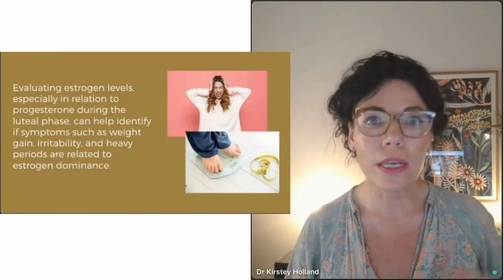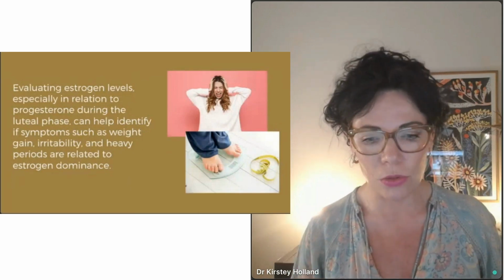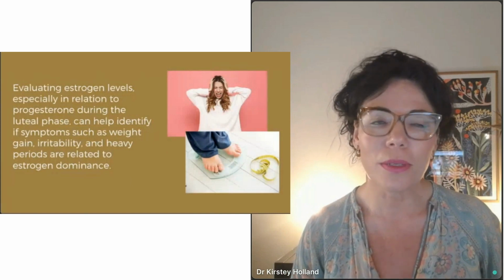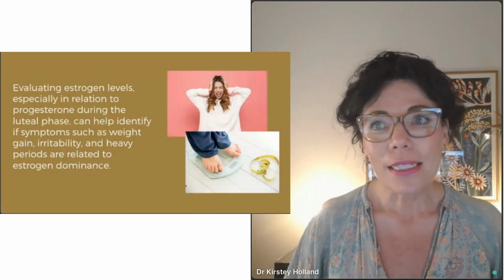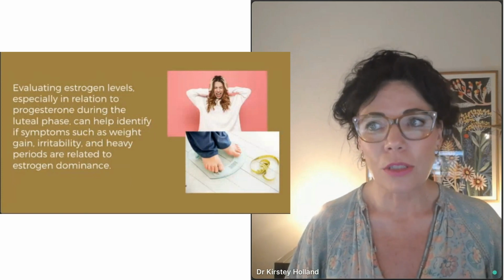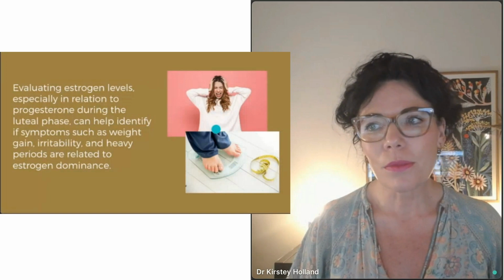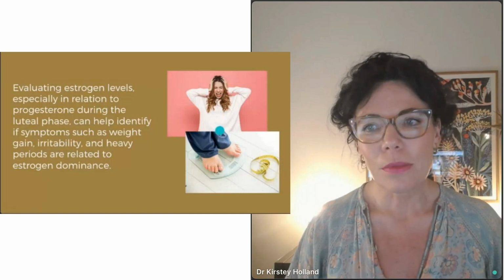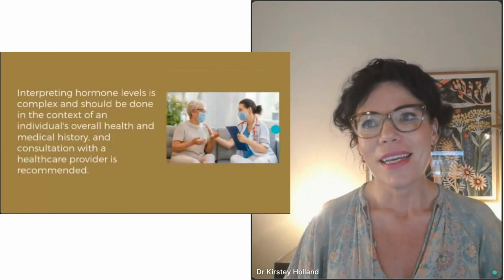Evaluating estrogen levels. If you do the Dutch test, I do want you to do the Dutch test between day 19 and 22. And if you do not have a cycle, please reach out and we'll work out when you're going to test. Evaluating estrogen levels, especially in relation to progesterone during the luteal phase, can help identify if symptoms such as weight gain, irritability, and heavy periods are related to estrogen dominance.